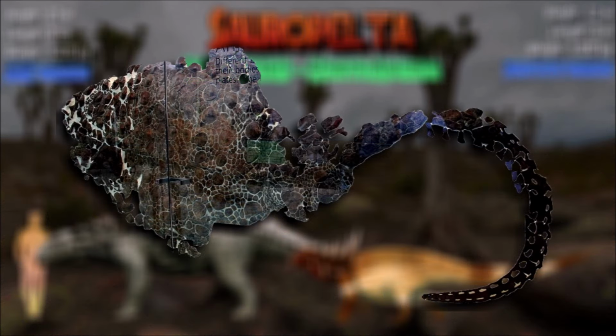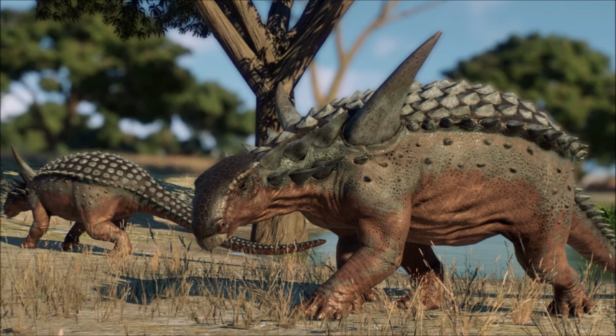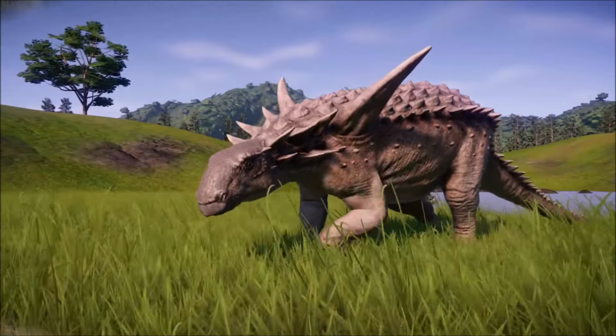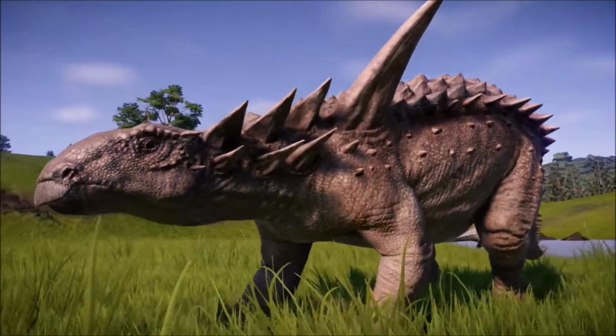Its most striking feature was large, pointed spines along its neck and shoulders, which decreased in size down its body. Flat, triangular plates lined its tail, also decreasing in size toward the tip. The arrangement of these spines and plates limited neck and tail mobility, providing additional defense against predators.